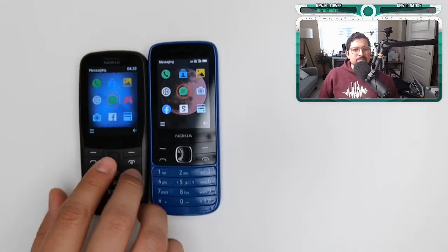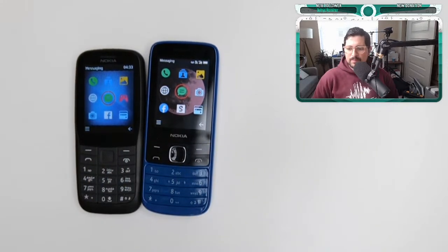There you go. So size comparison. Yeah, I'll get to it. No problem.